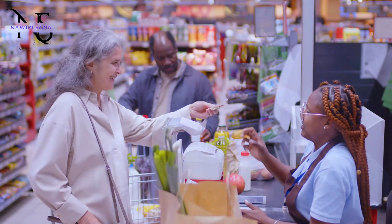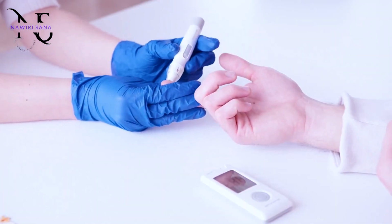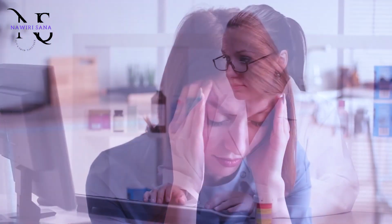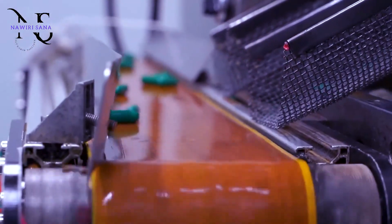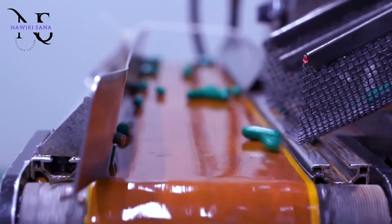Or consider a hardworking individual, juggling rent and responsibilities, who discovers that their insulin pump has failed and desperately needs a replacement. Meanwhile, a crucial cancer treatment machine reaches a point of no return, leaving countless individuals without access to vital healthcare. These are just glimpses into the pressing challenges plaguing the healthcare industry today, resulting in inefficiency and skyrocketing costs. Join us as we delve into the critical issues at the heart of modern healthcare.